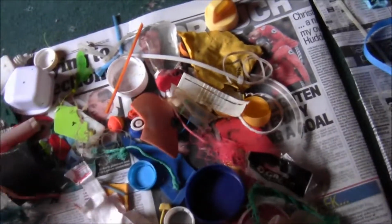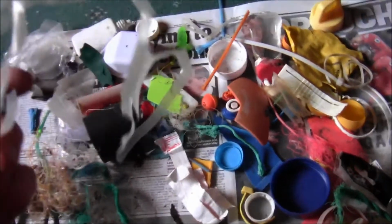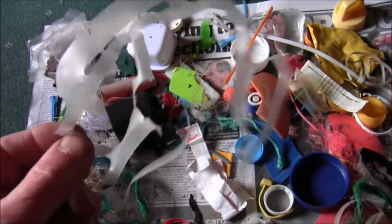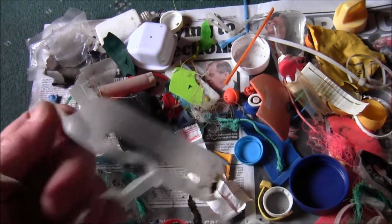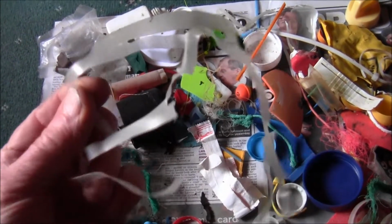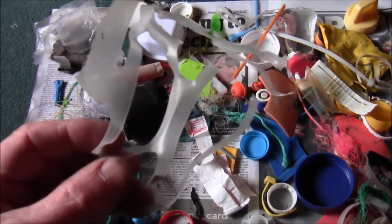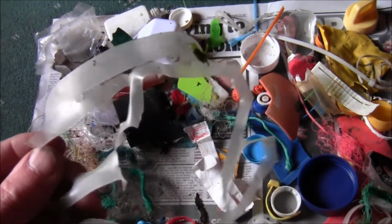And these things here, these are deadly. I once found a seagull. This is what will hold a 6-pack of beer, and I once saw a seagull down where I live, and its neck was being constricted by it. It had put its head right through, and it was getting weaker and weaker. He couldn't feed properly, and I just couldn't catch it, and I don't know what happened. It probably died.